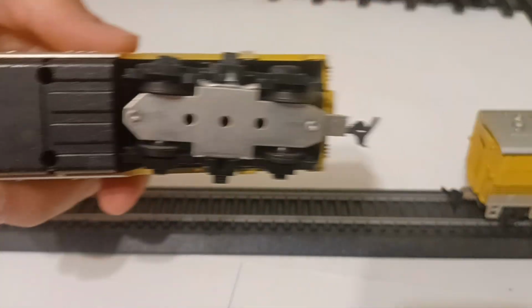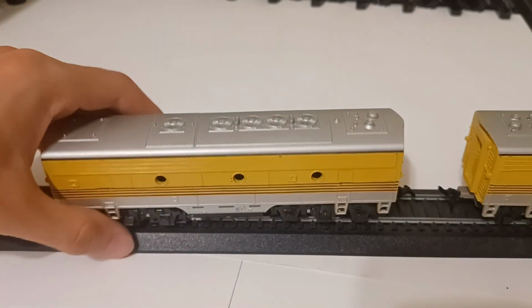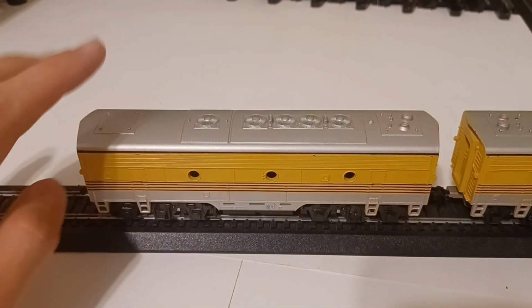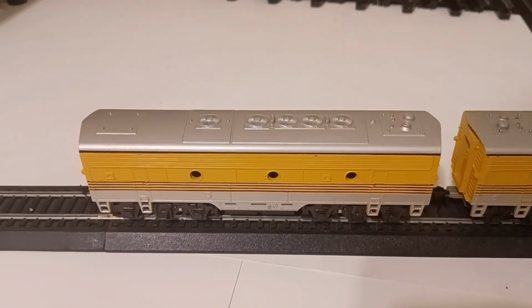And this specific B unit right here not only belongs with the Rio Grande, but it also makes a really cool set out of it. A pair like this came out a few times between the early 60s and in many other Tyco catalogs in that time frame.